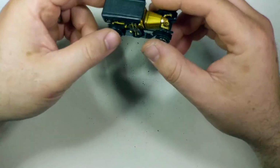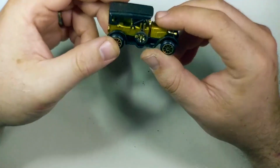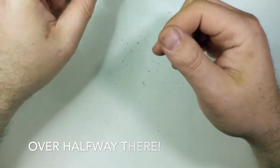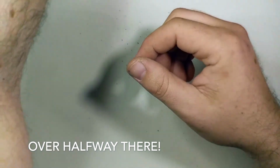I did not pay $2.99 for that. No way. That is an old school. Another car that could be for the Old Works diorama.